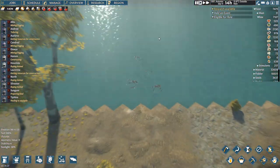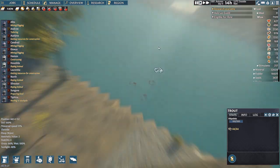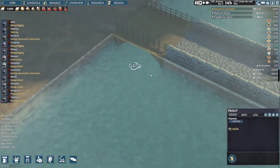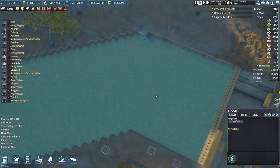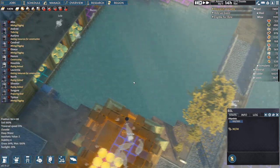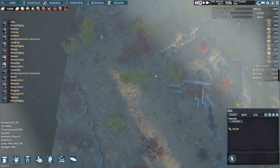Not much has changed. I have noticed that there are quite a few fish spawning in here now. So there's some over here and there's some over here. New little branch starting out, so that's good news. And oh, there's some more right there. Those are eels, so we've got some eels now. And that's all that I can basically see at the moment.